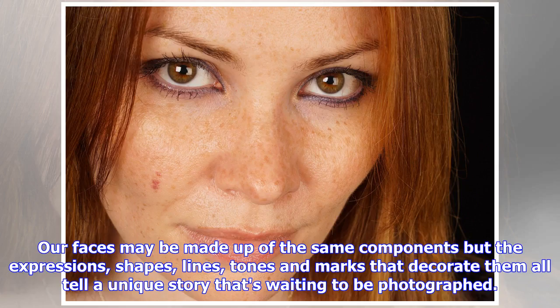Our faces may be made up of the same components, but the expressions, shapes, lines, tones and marks that decorate them all tell a unique story that's waiting to be photographed.